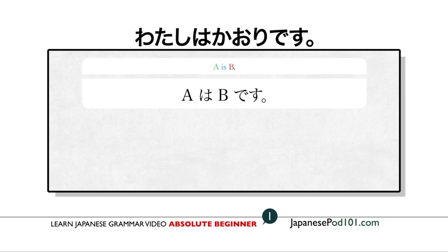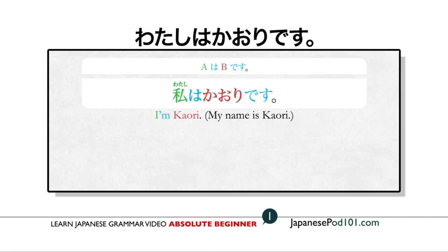A wa B desu. One more time. A wa B desu. Let's break it down. So we have A followed by wa and then B followed by desu. Okay, so the pattern one more time. A wa B desu. So where we have A and B, we can start inserting different words to make sentences. Yes. 私は香りです。 私 means I, and 香り is her name. So we just put both of those into the A is B structure. A は B です. And we get 私は香りです。 I'm 香り, or my name is 香り.